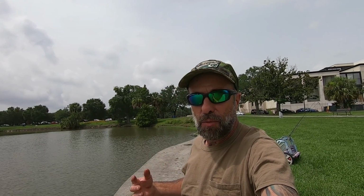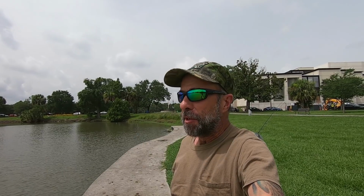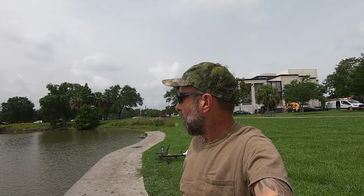It is now coming up on 11 o'clock and I want to get out of here before the weather goes bad, because I do not want to ride home in the rain again. That might happen though, but yeah.